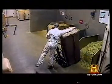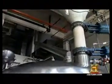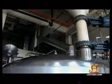From there, it's transferred to a lauter tun, a filtering device that separates the mash from the liquid formed by the fermentable sugars called the wort. The wort is boiled for 90 minutes before a key ingredient is added: hops. Right now, Kevin's adding the hopping. Once the wort is injected with yeast, it's transferred to the 36,000-gallon fermentation tank.